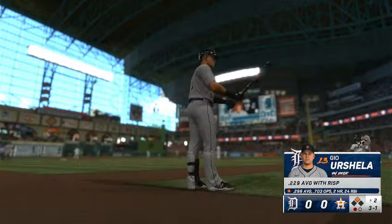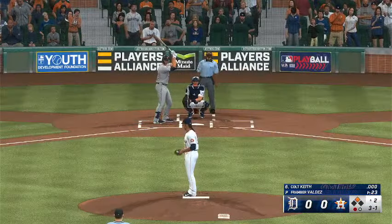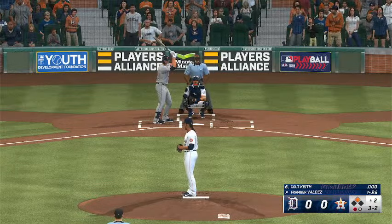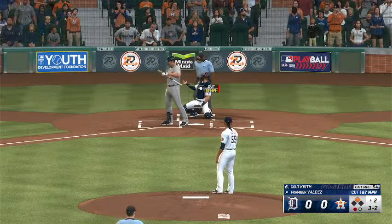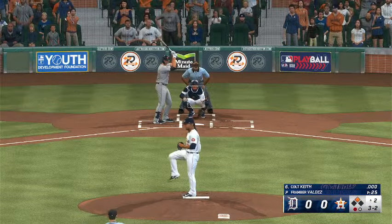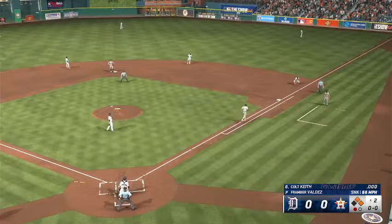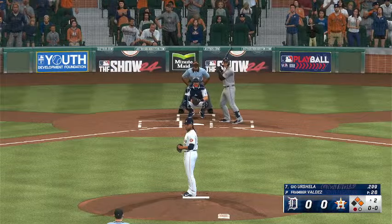That's pitch downstairs. And now three balls and a strike. Gio Urshela waiting to hit for Detroit. Definitely got the hitter conscious of the pitch inside. Really think the outer half is open. Kicks and deals. Stays alive. Outside, and that is ball four. Two on, one out. Gio Urshela to the plate.